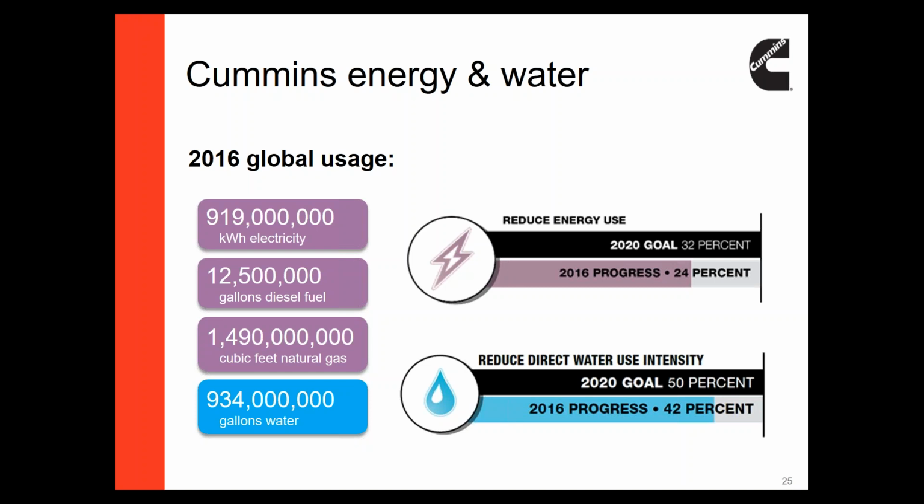On the water side, we're using almost 1 billion gallons of water per year, and our top 3 water users are cooling towers, irrigation, and sanitary purposes. Next slide.